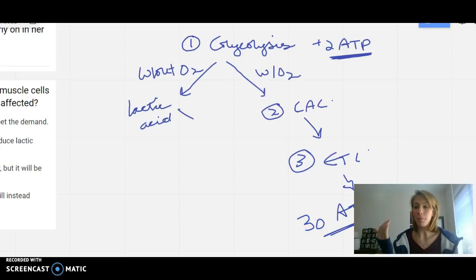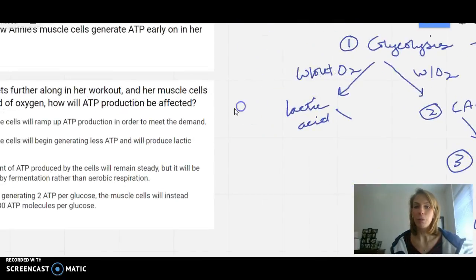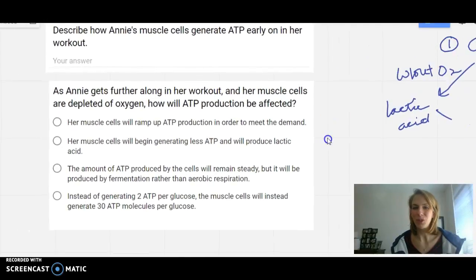So the amount of ATP that's produced for an individual glucose molecule is going to go down quite a lot, from 30-something to only 2. So as we check through our answers, it would be nice if when we worked out and our muscles got depleted of oxygen, if they produce more ATP, but in fact, they actually end up producing less. It is true, right, that the muscles will generate less ATP and that they will produce lactic acid.